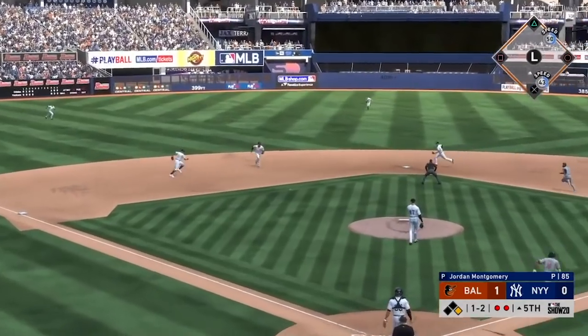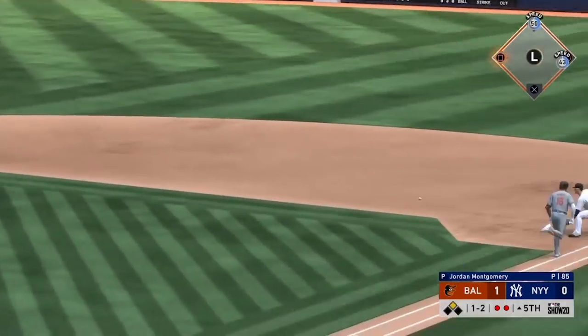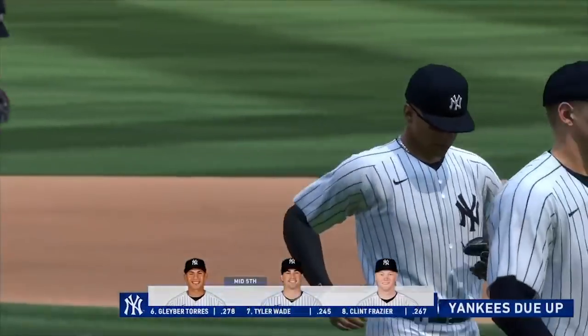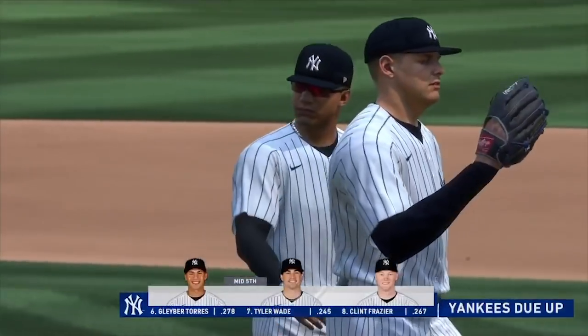Grounded slowly to the left side. Throw to first will get him easily, and the side is retired. One left for the Orioles, but they hold a 1-0 lead.